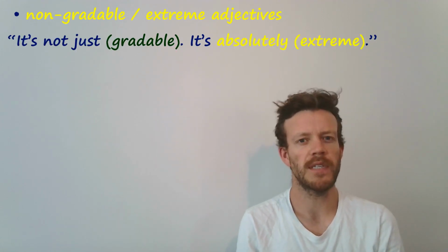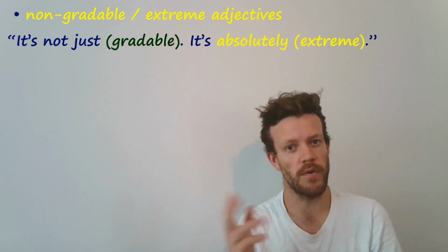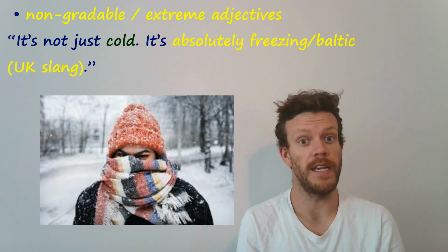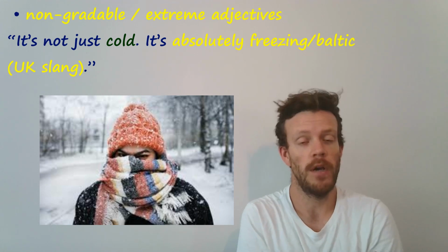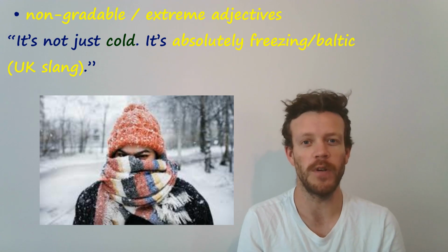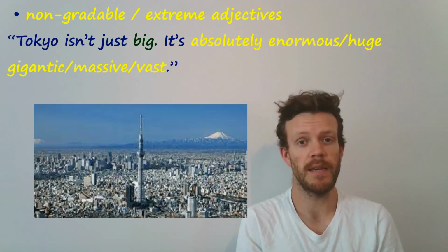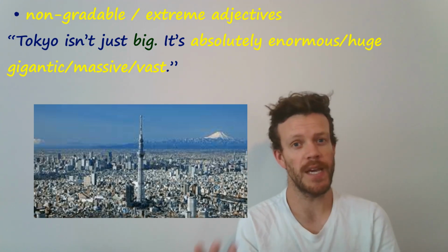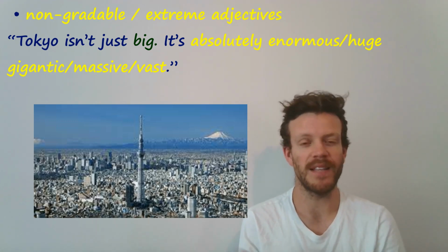Whenever I teach this, I like to use this sentence to create the link between the gradable and the non-gradable. So for cold, you'd say it's not just cold, it's absolutely freezing. Or some very British UK slang, it's absolutely Baltic. For big, Tokyo isn't just big, it's absolutely enormous, huge, gigantic, massive, or vast. There are more, but I think that's enough.